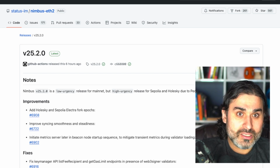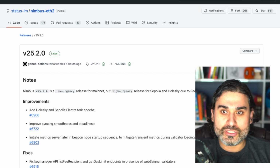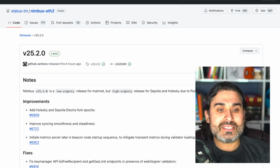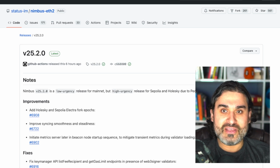Let me see if I can find that. Yeah, I think there was an update on Geth as well. I don't know why that didn't come up. Maybe I missed that. But yeah, there's a Geth update as well, I believe. So I'll try to find that information for you all tomorrow.